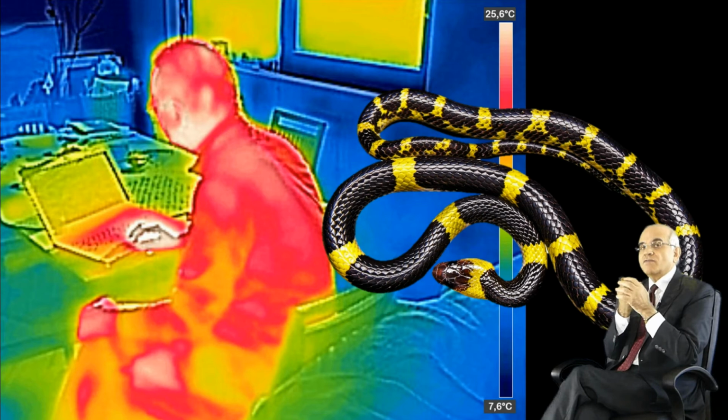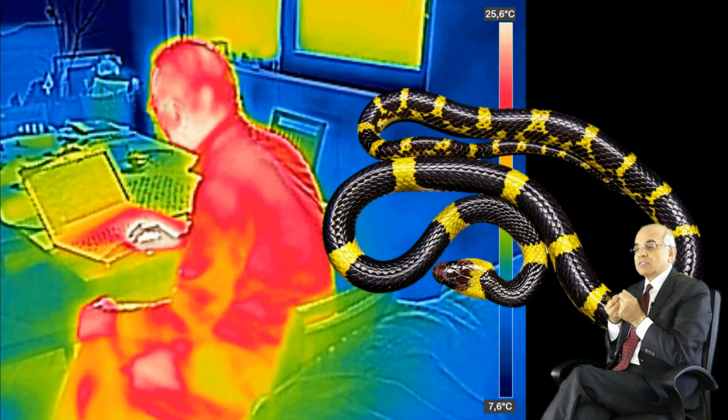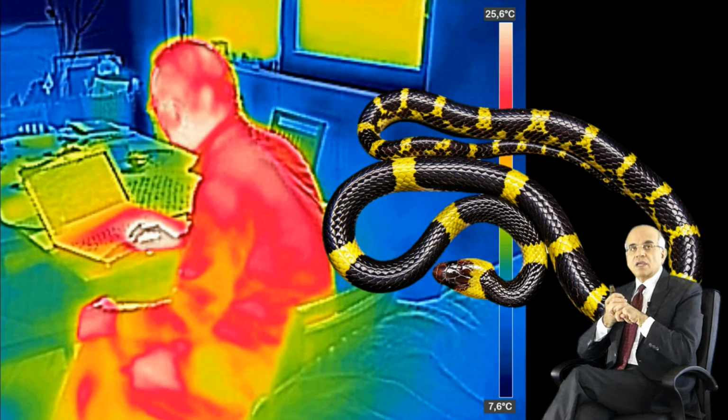So if this man is in a room and we are not in that room, we're outside of that room, between us there's a wall, we can actually use special cameras that can sense the heat through the wall and give us an image of that person. Every single one of us is radiating heat in the infrared range, and cameras can sense that. You can't see it, but it's there, and you can measure it.